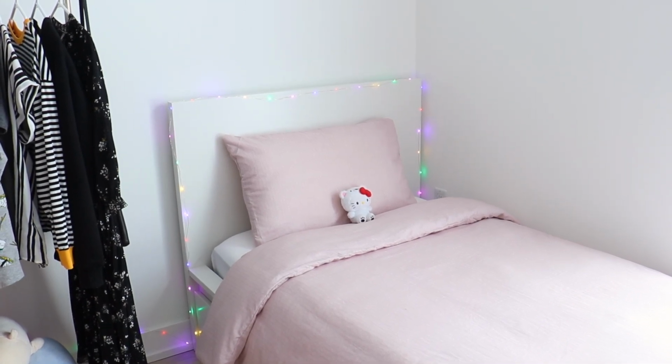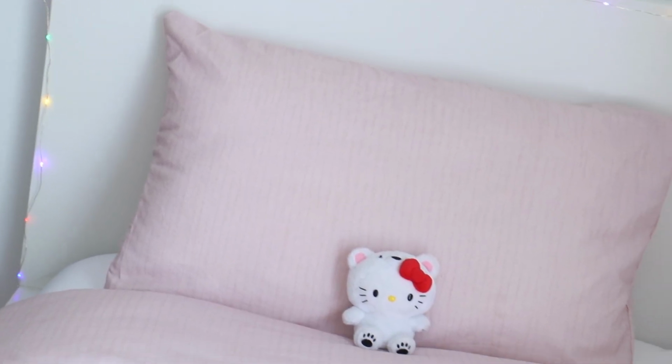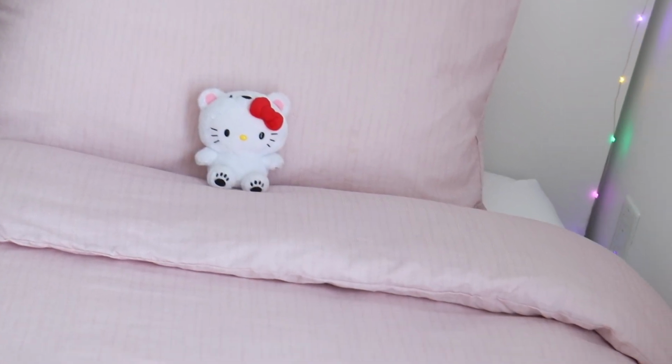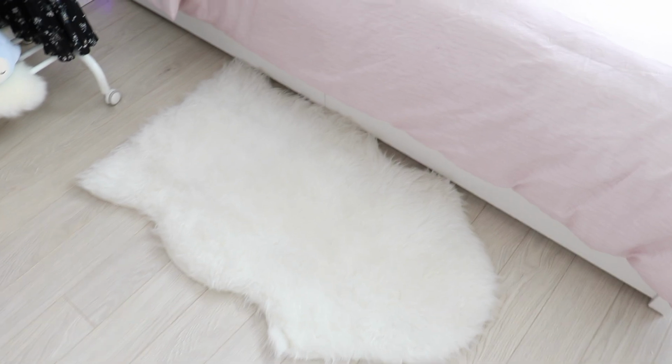The bedding, I'm not really sure where it's from because my mother got this for me. But if you look closely, it has like these white lines. I really like this bedding because it has some texture to it. It's not like a solid color, if you know what I mean. On my bed, I also keep this Hello Kitty plush that is so freaking adorable and so small. This is a faux fur rug that I got from IKEA many years ago.